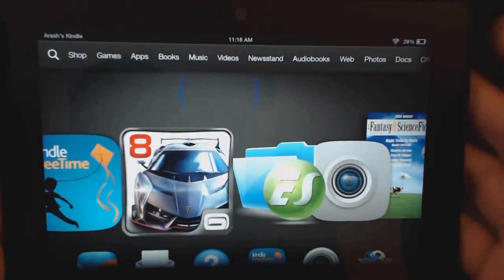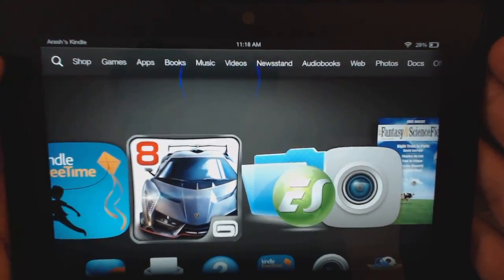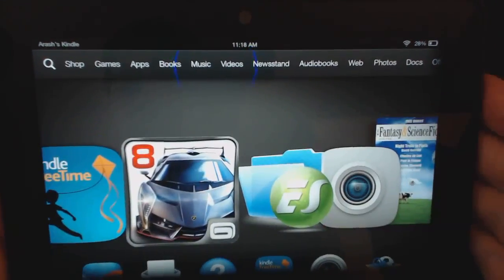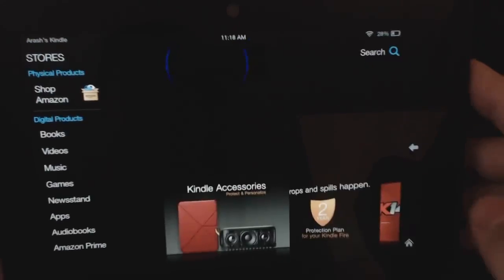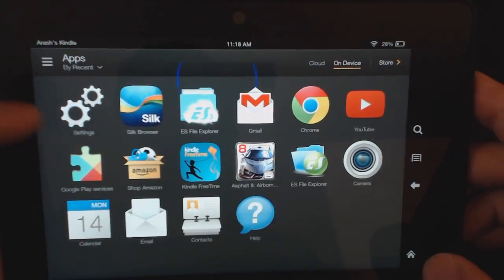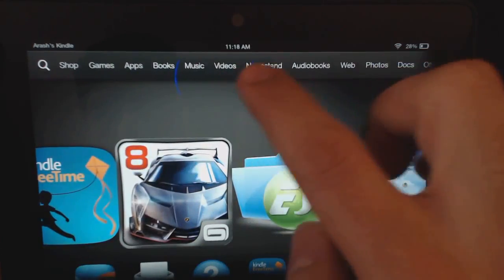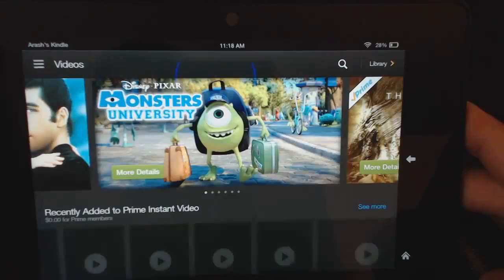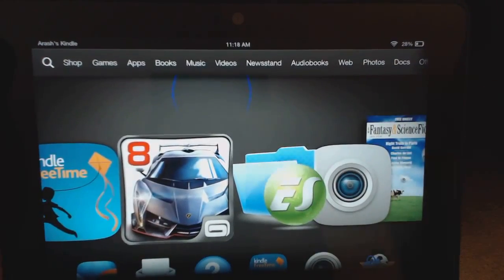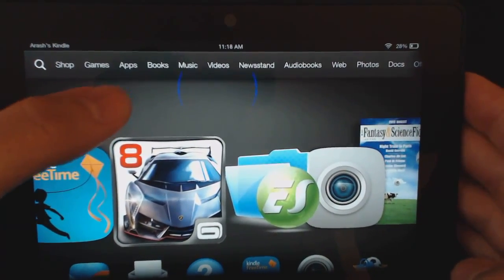So, okay, at the top you have the normal access to a lot of the Amazon features like shopping, for example. Of course, you have apps, and as you can see the apps again, and videos. If you have Amazon Prime, obviously this will be great for Amazon Prime. So that's pretty typical.